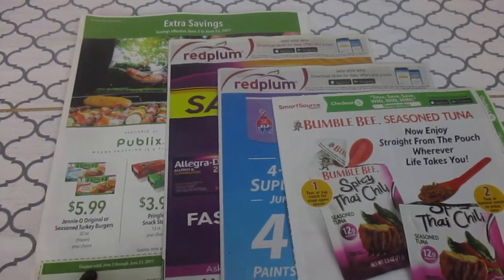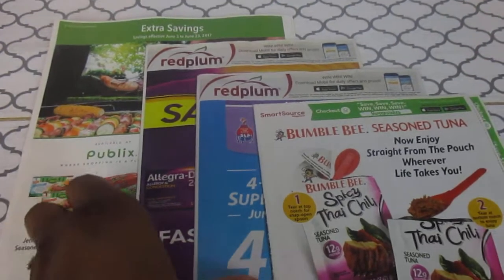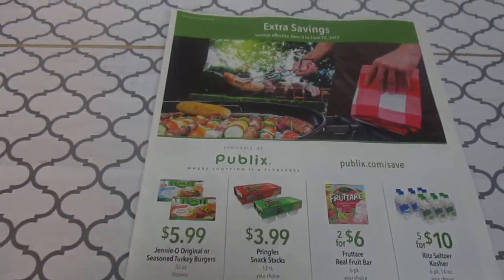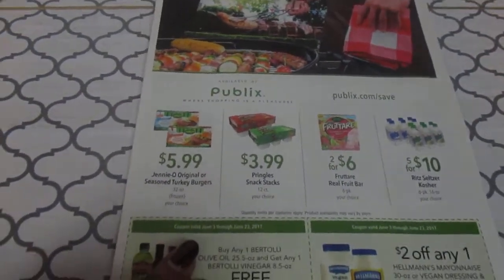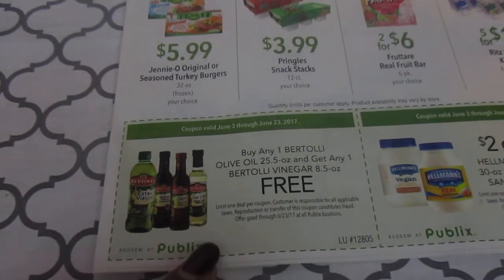So we have a Publix, two Red Plums, and a Smart Source. Great stuff happening. So let's start with the Publix. And remember, like usual, you can match up the Publix in-store coupons with manufacturer coupons and make your deal even better. Let's see. You buy one, you get one free.